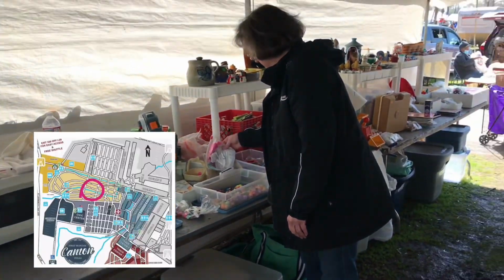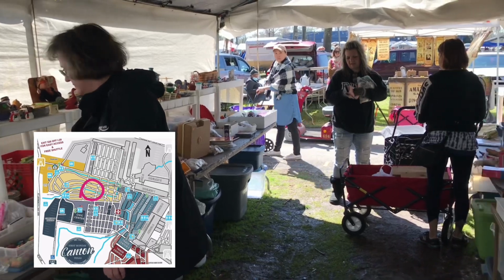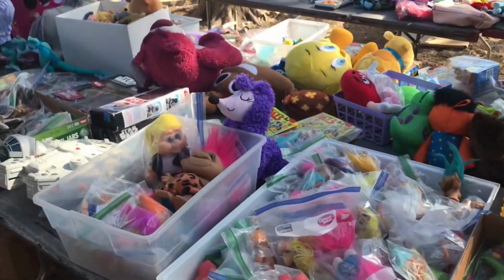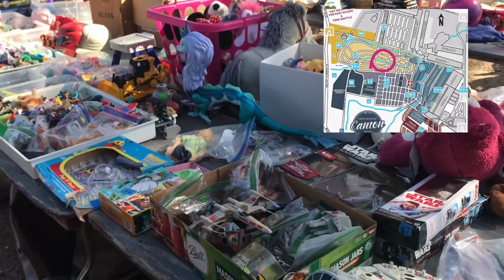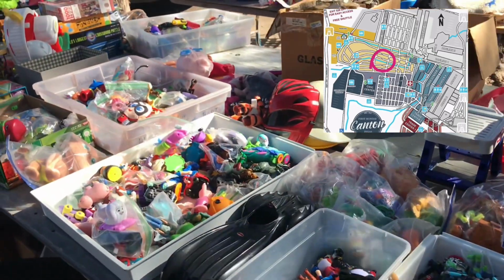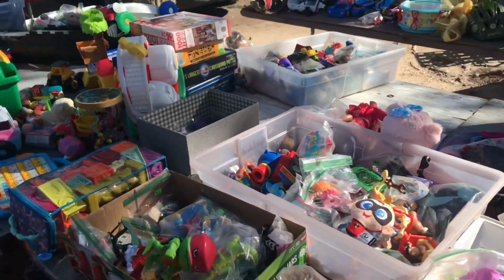And there are a couple booths I always stop at. One is going to be Miss Sherry's booth. She always has vintage toys. I have bought the bulk of my Little People from her. There's another lady in the vendor field. She has tons of toys. Sometimes she has tons of books, sometimes she has tons of puzzles. It's always toys related. And so I bought Little People from her.